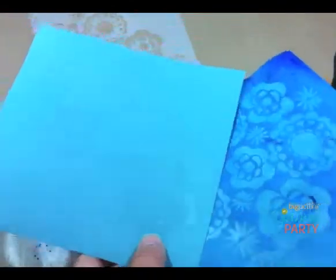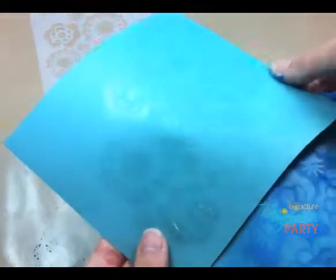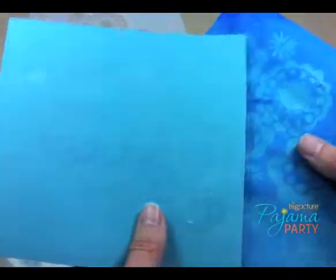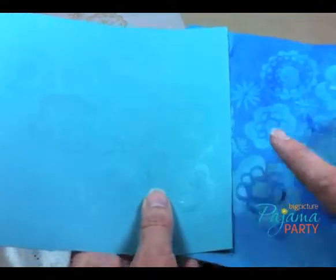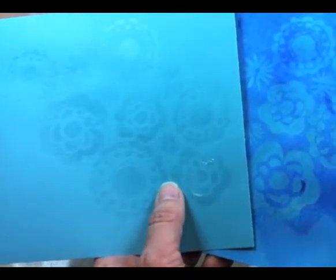So here you can see the two different looks. We've got the one with the paint, and then we've got the one with just the tone on tone with the clear and the matte. And they both look really great, and I think they would both make really wonderful backgrounds for cards, scrapbooks, or even mixed media.